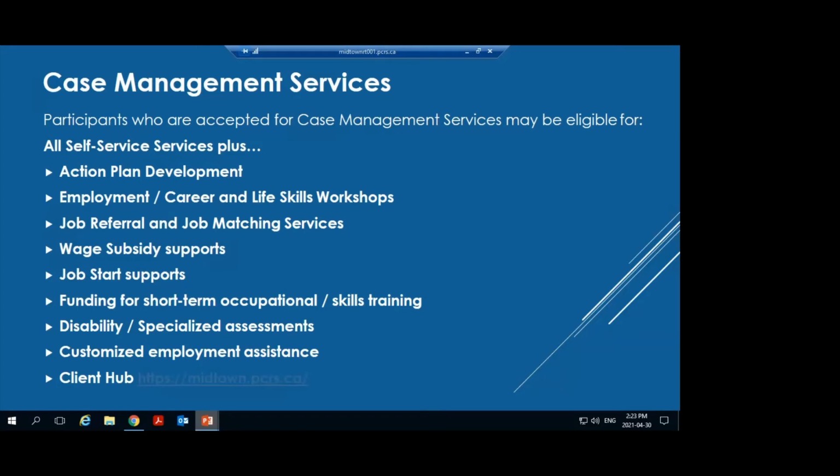We also have job referral and job matching services. At Vancouver Midtown Center, we utilize a software called Salesforce, and it's a database of potential employers. We also have job opportunities that are currently hiring, and with the client's consent, we can create our client's profile in the database and create a job match. Once I identify that a client is matched to a job opportunity, we share that information with the client. And if the employers agreed that WorkBC could follow up on those applications, then we can reach out to the potential employers, flag a candidate that we forwarded to the employer, and follow up on the application.